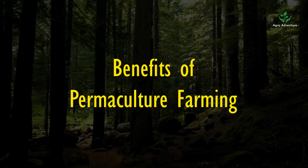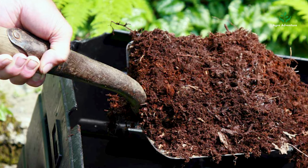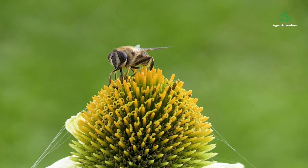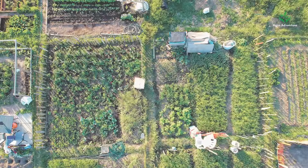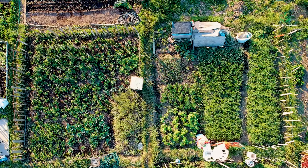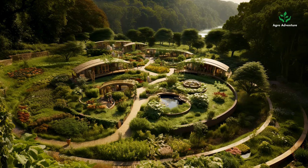Benefits of permaculture farming. Permaculture offers a multitude of benefits. Reduced reliance on external inputs, less dependence on fertilizers and pesticides. Enhanced biodiversity, creating a haven for beneficial insects and pollinators. Improved soil health, building healthy soil translates to healthier plants. Increased resilience to climate change, permaculture systems are better equipped to handle weather extremes. A sustainable future for food production, leaving a positive impact on our planet for generations to come.